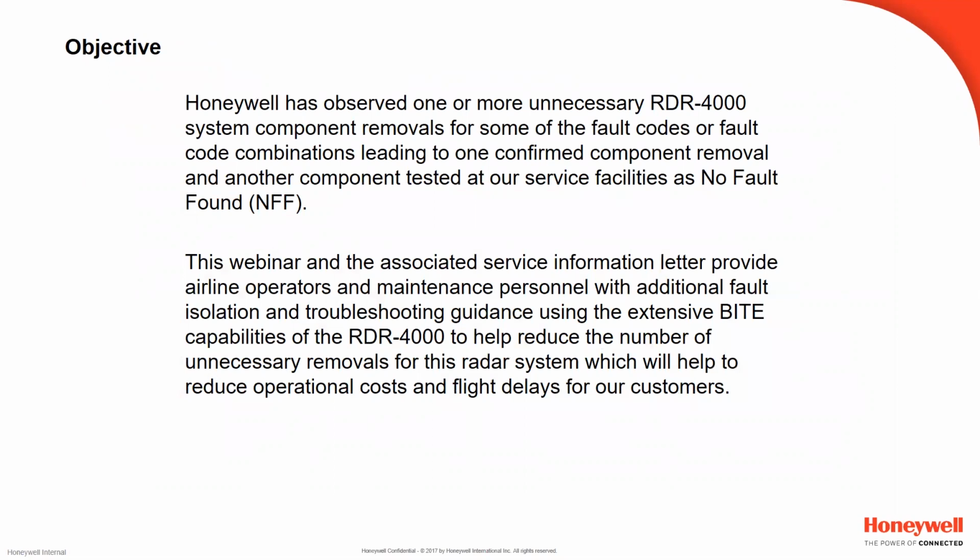The objective of this webinar is that Honeywell has observed one or more unnecessary system component removals for some of the fault codes or fault code combinations in our line maintenance manuals, which have led to one confirmed component removal or another radar system component tested at our service facilities as no fault found.